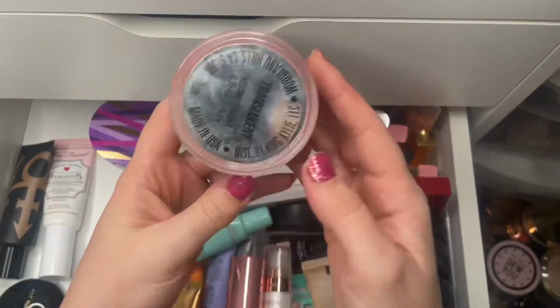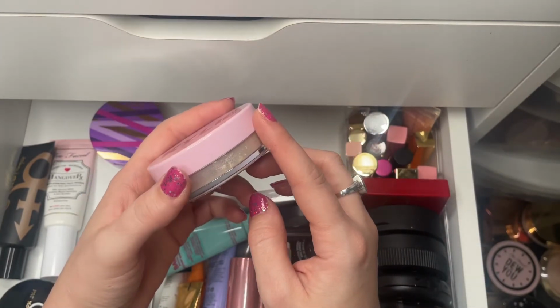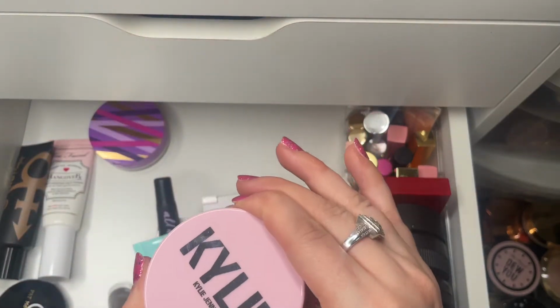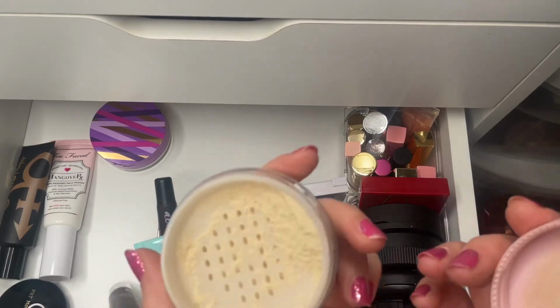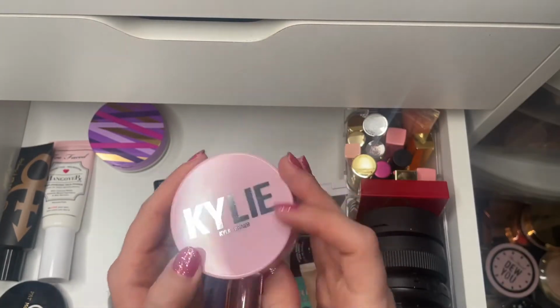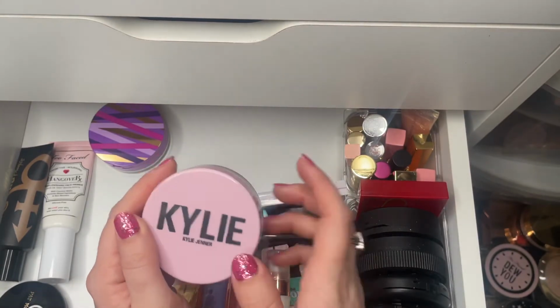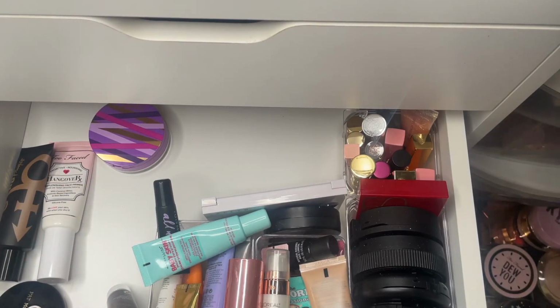All right, from Kylie, this is her translucent setting powder. Honestly, I'm not that much of a fan of this. It's got a weird smell to it. I don't know what it is about this powder. It says it's made in the US. I don't know, this is just not one of my favorite powders, but I have used it quite a bit. But yeah, I definitely have better in my collection.